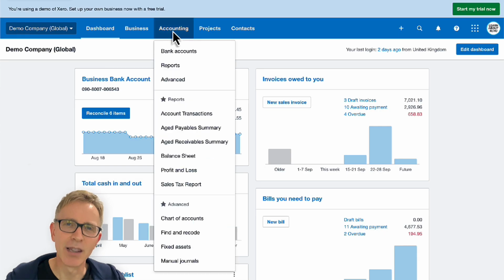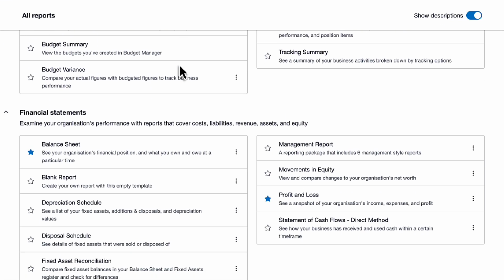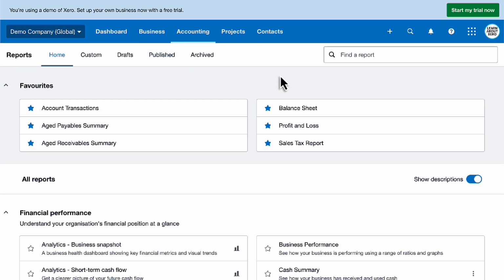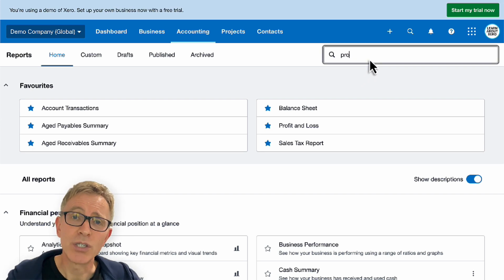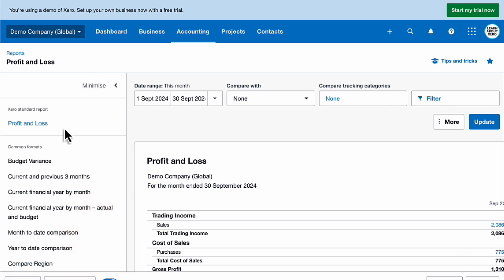To help you with key decisions for your business, it's important to know how to run and customize reports. Xero has a lot of reports. The Report Center groups similar reports together to make it easy to find the right report for the job. If you know what you're looking for, use search. You don't need to be an expert report writer. Xero has some common formats to choose from.